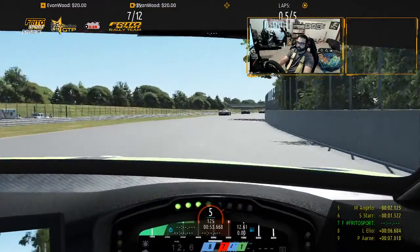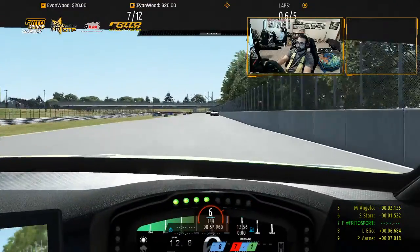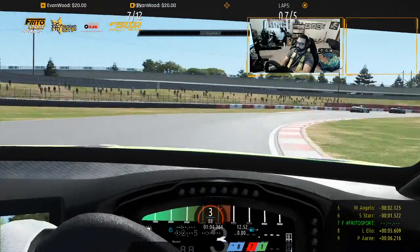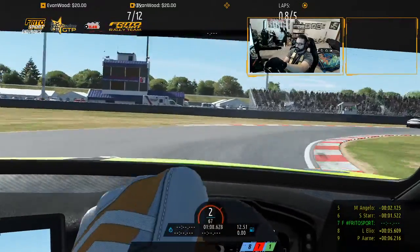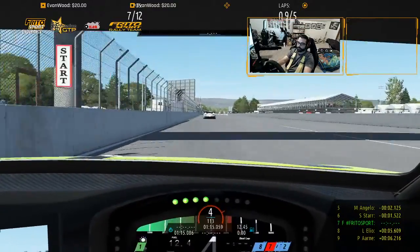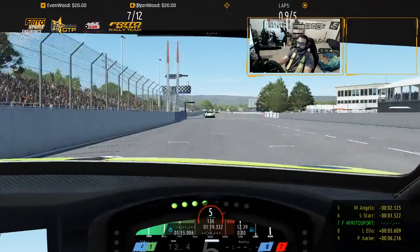Track temps are increasing. Air temperature now 72. Oh, he's pretty far back. Something must have happened to those guys. 72 Fahrenheit. Better get moving. Here we go. Let's start our charge up the field. We're in 7th position right now, starting lap 2 of 5.